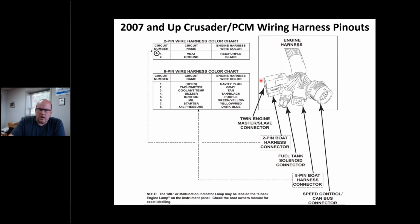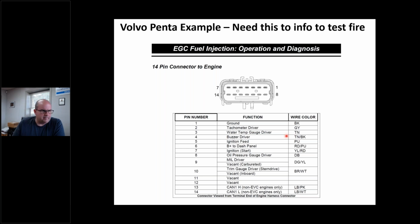All right. So basically, on these newer CAT engines, the wiring is all over the place. Different manufacturers have different stuff. And just like this Volvo Penta non-EVC engine, which still has a mechanical throttle and shift cable, it has this 14-pin on EGC stuff, which is '06, '07 and up. And here's your cheat sheet, right? If I wanted ignition, purple; start; and look, pin 5 and 7 are still the same. See, yellow, red, purple, those wire colors on this are still the traditional wire colors. So you could take a jumper wire and go right here to pin 5, fire it up, and I should hear my fuel pumps run.